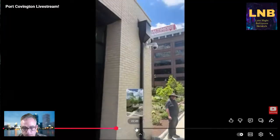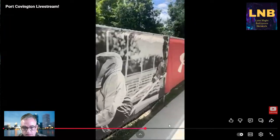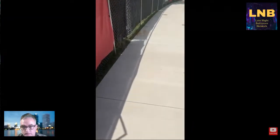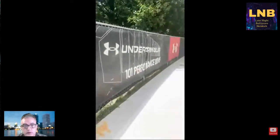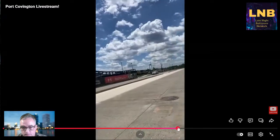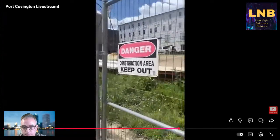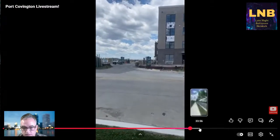towards the Under Armour. Now we're walking by the Under Armour field. There it is. It was a warm summer day in Baltimore, at the Baltimore Peninsula. Let's get some more. We're walking around to the football field, I think. There it is. There's some more apartments. Construction being done.